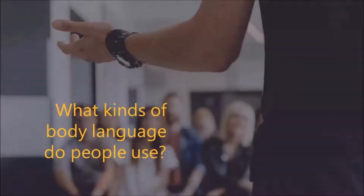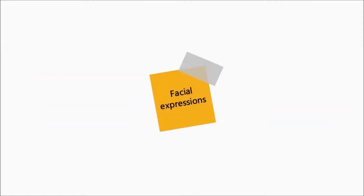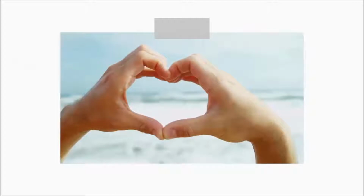So what kinds of body language do people use? Every effective speaker uses facial expressions, gestures, and whole body movements in a natural way that match his or her message. When it comes to facial expressions, almost everyone shows their emotions through their face, and most people look at others when they speak. The key is to appear genuine and sincere when speaking in public. The speaker can achieve this only by becoming genuinely interested in the audience.